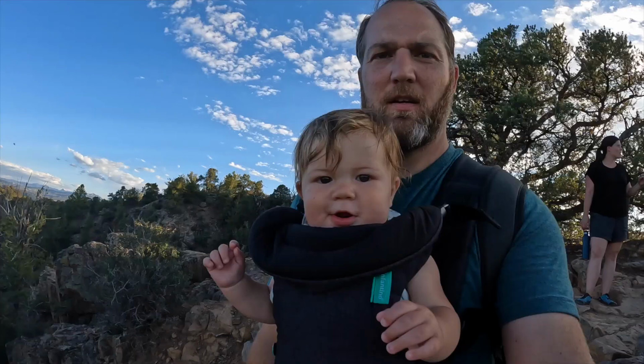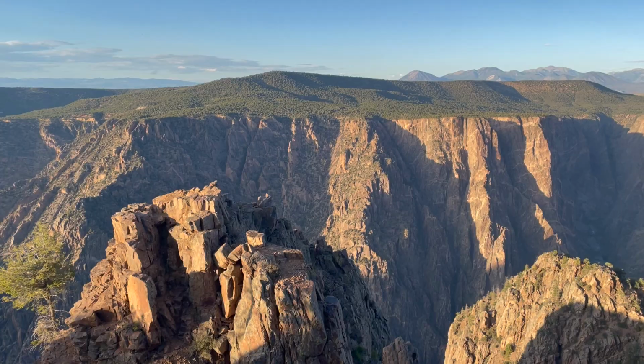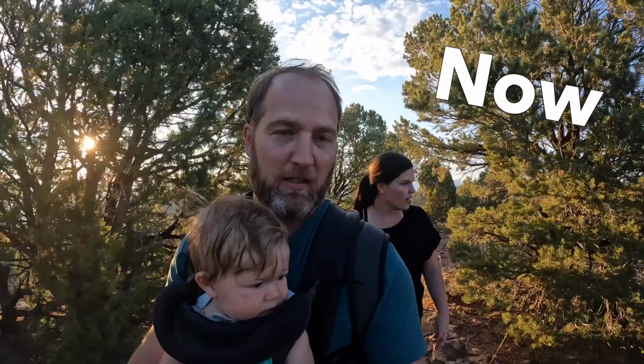What do you think of the view, buddy? Let's walk this way. See that view, buddy? Hey guys, we just finished the hike up to, what's this called? I think it's Warner Point. The High Point. It was a beautiful hike up here, beautiful view. We're hiking down now, so we can go grab dinner, because this little boy is hungry, and so is Aiden.